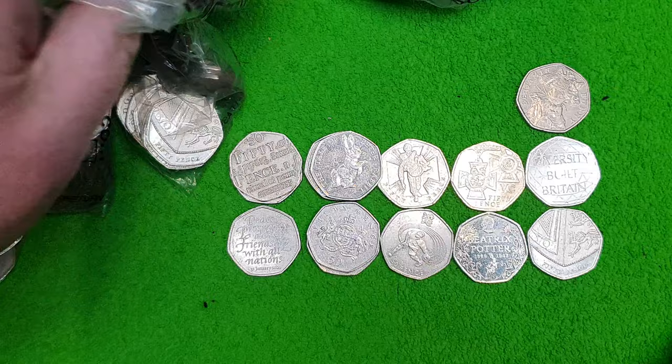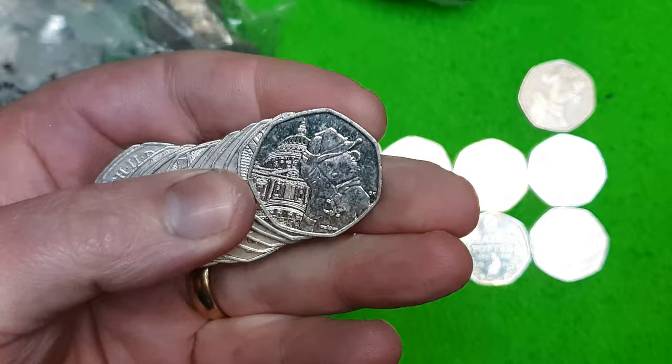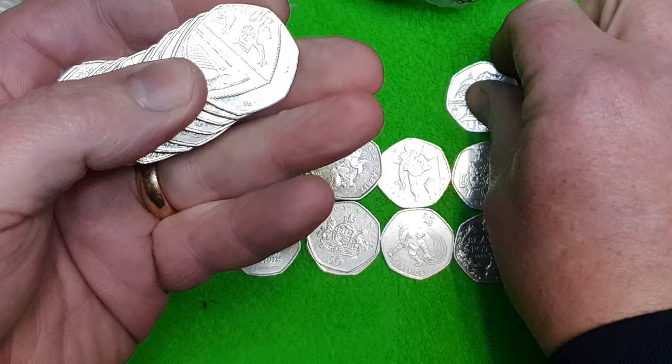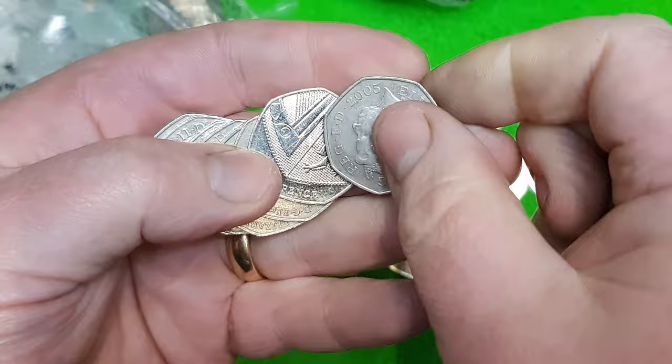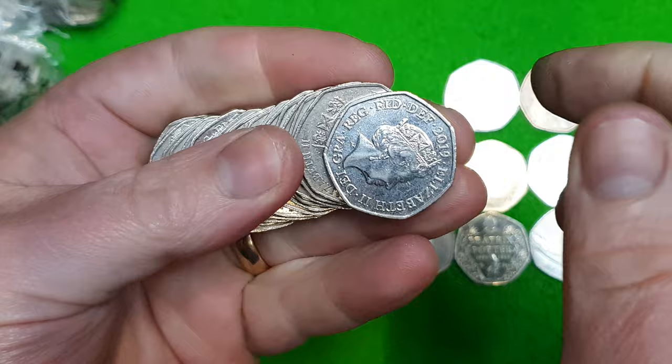97. Oh, we've got a Paddington at the cathedral there. St. Paul's Cathedral. Very nice. That's a 19. 2008. Yeah, 2008. Number 5. Britannia. 19.